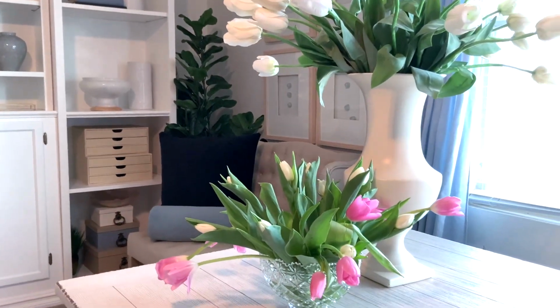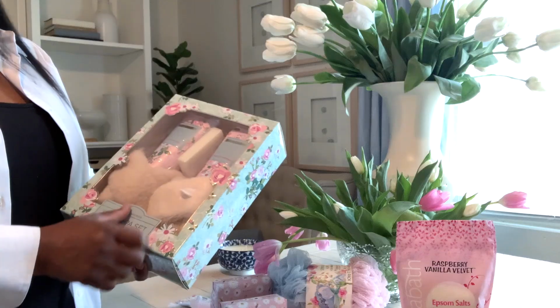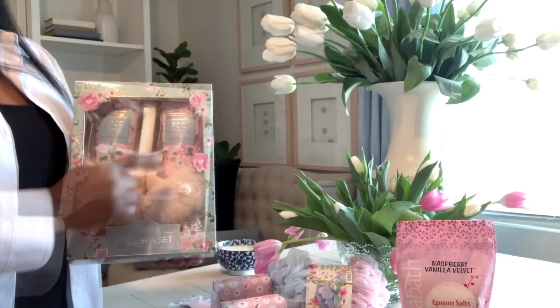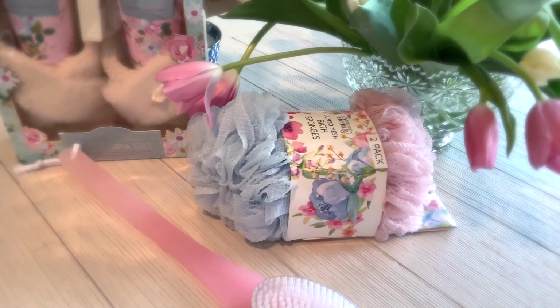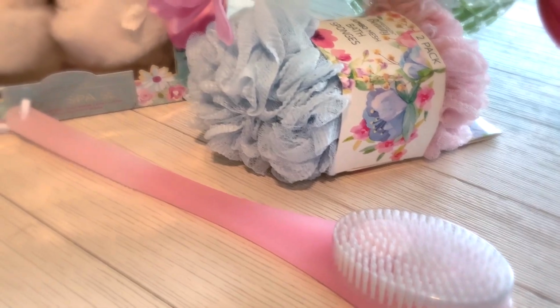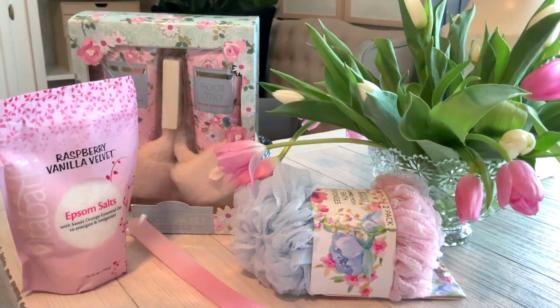Simple items maybe mom would like. As you can see here, you can never miss with a lovely pair of cushy, comfortable, fluffy slippers for mom's feet on those tired evenings, or just waking up in the morning and she wants to create herself this beautiful bath retreat using some lovely bath salts, as well as maybe some soaps of her choice in a perfume scent. Of course, a great scrubber is excellent.